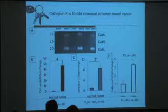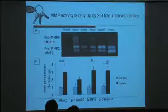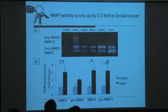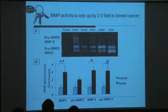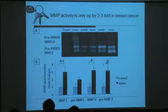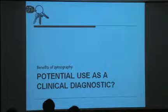Now, whenever I talk about cathepsins to anybody, the biggest question, what about MMPs? What about MMPs? So we look at MMPs, okay? MMPs, you can see they're up in normal, up in tumor. They serve many different constitutive functions in many cells, as we know. And so they were increased, but only by 2 to 3-fold in the breast cancer. So compared 2 to 3-fold with 50-fold, we look like we got a really good biomarker.